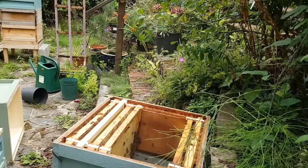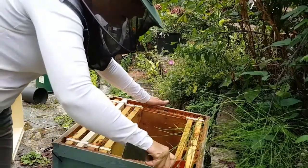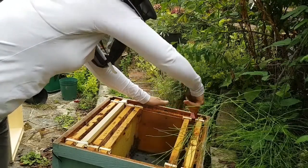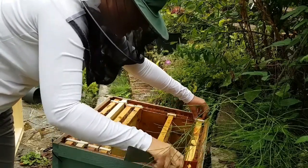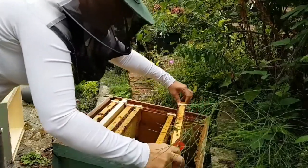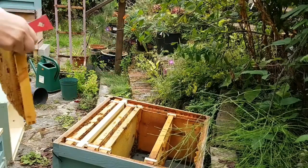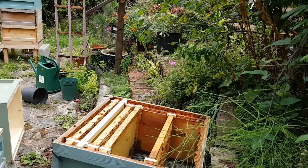Frame of honey there. What else can we take from here? That's always been a really rubbish frame of comb. Have we got any comb that she can lay in? That's a nice little bit of honey, that one. Let's take this, the wasps are not going to get their hands on it. We've got some pollen stores in here as well, so five frames, that's all I can do really.